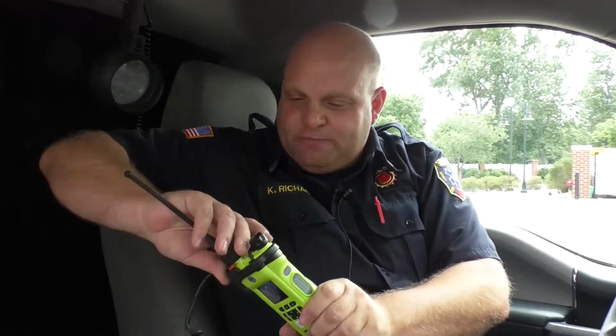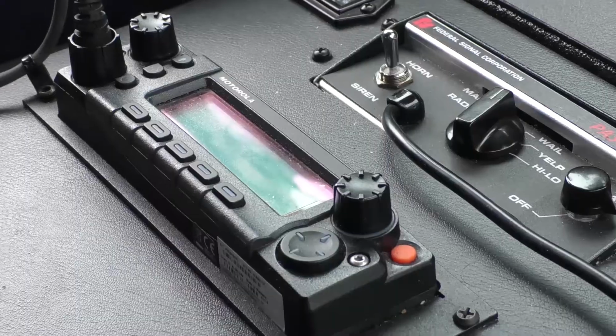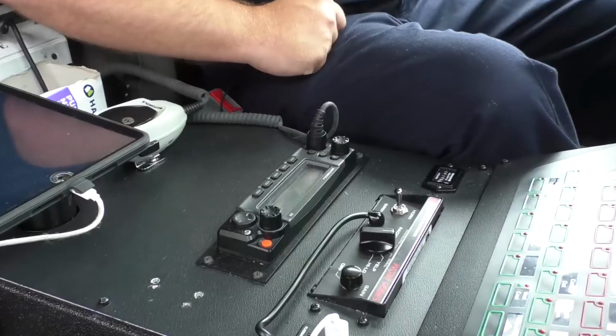Okay, so inside the cab here, we have our portable radios that we carry with us. They're nice and bright so we don't lose them. Any of our documentation we put right on the iPad and send it to our computers. This is our main radio that we speak to the county with, the county dispatcher, the 911 dispatcher. We talk to those folks on that radio.